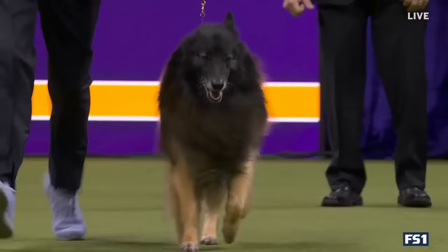And here we have another young handler, I notice. Another junior out there looking great. Is there any age restriction, limits? There's actually a new competition called Pee Wee, which is for the really young children to show.